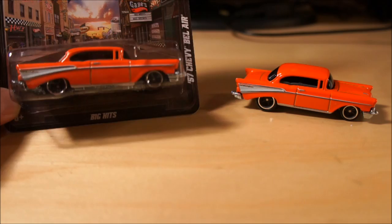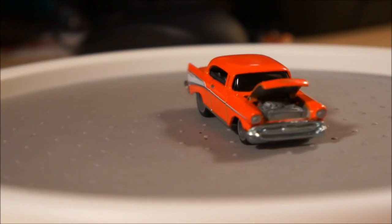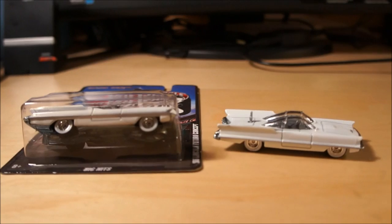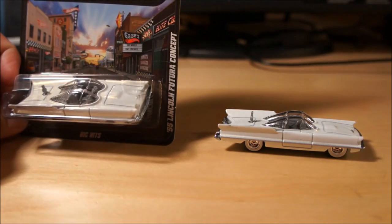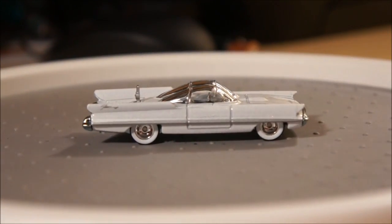Part of the Big Hits. This one actually has an opening hood. Okay. Next we have the '55 Lincoln Futura concept. This is another one of the Walmart exclusives, which we'll talk about later. Basically, looks like the Batmobile.